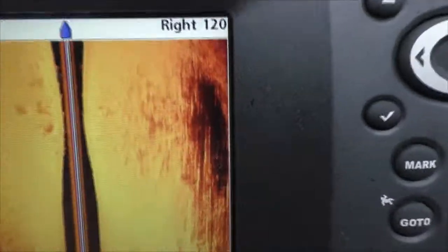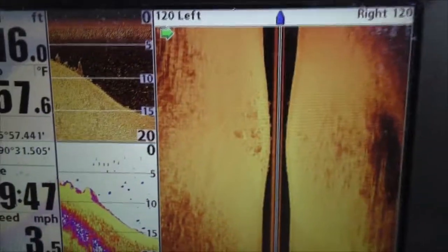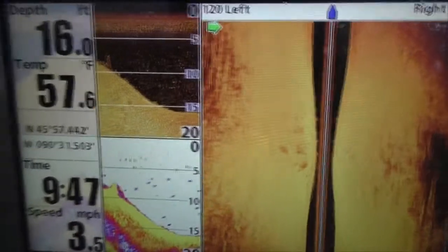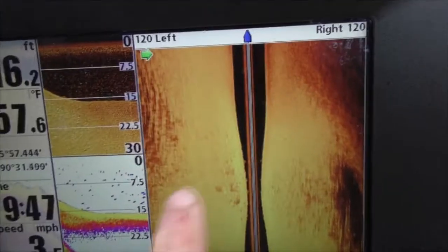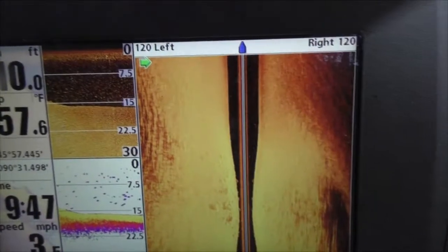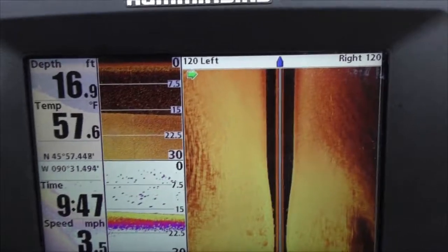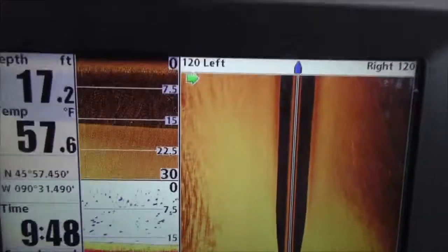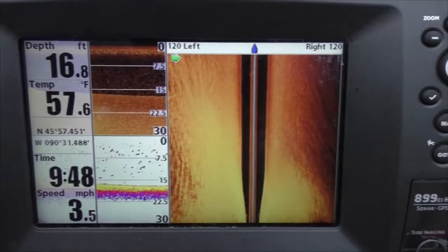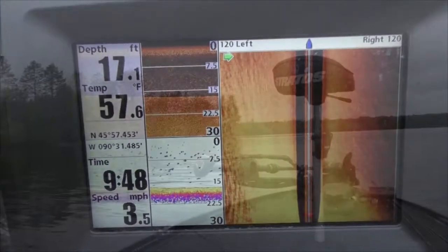There's actually some fish right there. You can kind of see their return, and there's your rock pile. You can see the boulders, you can see the little humps on your 2D. And there's your transition back to soft bottom right off the rock pile. So we're gonna go. There's some cribs down here that I want to show you guys. It's really cool. You can identify these things really well, and if you can find fish cribs, you can usually find fish.